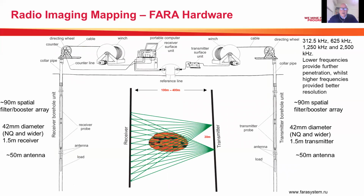For the survey at Rosebery, we chose to use the Russian FARA system, and it consists of a transmitter probe that is 42 millimeters in diameter, so that it can go into NQ holes or wider. The transmitter is quite small; it's only 1.5 meters long, but it has an associated 50 meter antenna below it, and an associated 100 meter spatial filter booster array on top of it. So the top 100 meters and the bottom 50 meters of the hole cannot be measured.